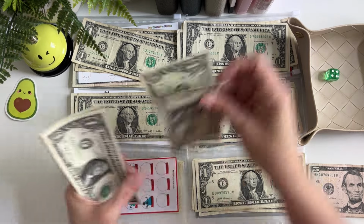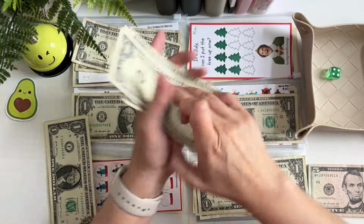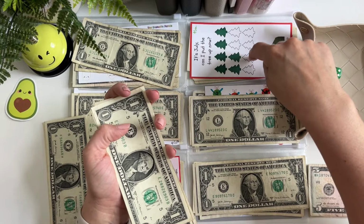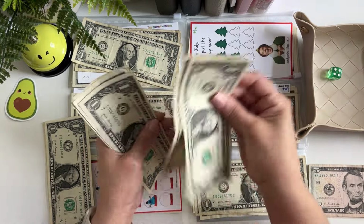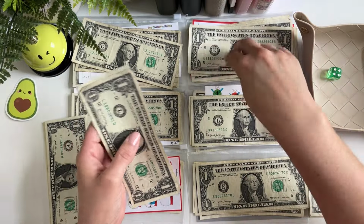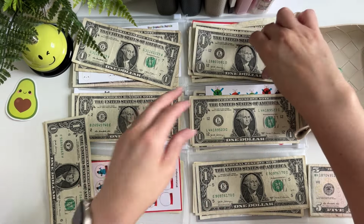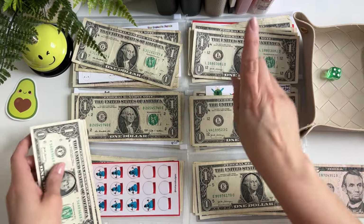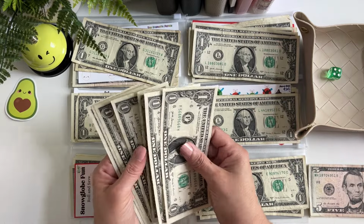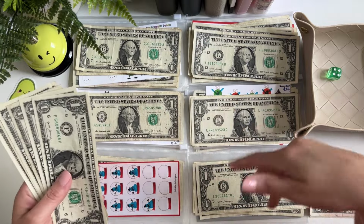Number four again, Mrs. P. I'm pretty sure we probably completed this one because each tree is worth a dollar. So 1, 2, 3, 4, 5, 6. All right, guys, I'm going to stop stuffing that one and we are going to put these $2 into the next savings challenge. But if I roll a four one more time, it's going to be wild and I'll put it on a different savings challenge.